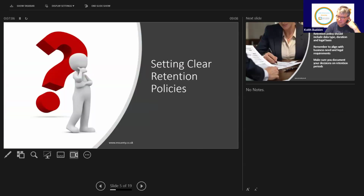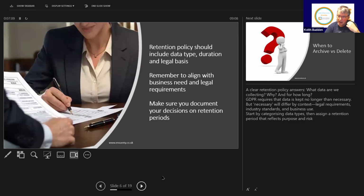So, setting clear retention policies, what does that actually mean? It's actually a strong requirement under GDPR to have a data retention policy. And your data retention policy should include, for each sort of data, what the data type is. So is it employee data? Is it client data? Is it prospect data? Is it supplier data? Is it subcontractor data? Whatever the data is, that data type, how long you're keeping it for, why you're keeping it for that length of time, and then how you're making sure you've destroyed it at the end of that.